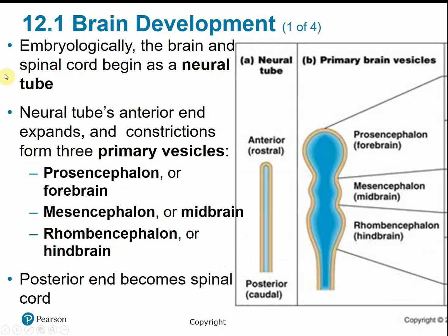So embryologically, the brain and spinal cord begin as a neural tube. So pregnant women are encouraged to take their prenatal vitamins so they get plenty of folic acid because it's important to help prevent these neural tube defects. So at the very beginning stage of development, we have this tube. So if there are any defects or holes in the tube, those effects will be felt kind of throughout the development of the brain.